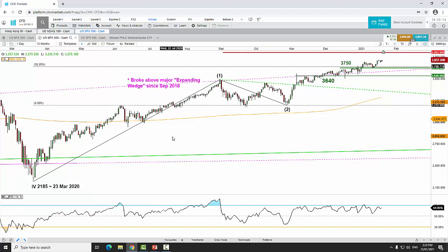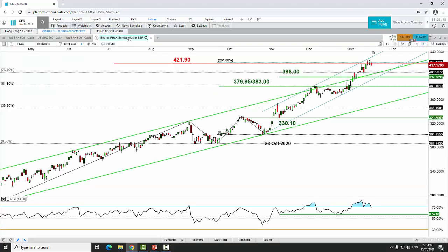Before I start on the US stock indices, I tend to take a look at one proxy of growth, which is the semicon sector, which, as you all know, is one of the drivers that indicate whether global growth is rosy or on a softer footing.